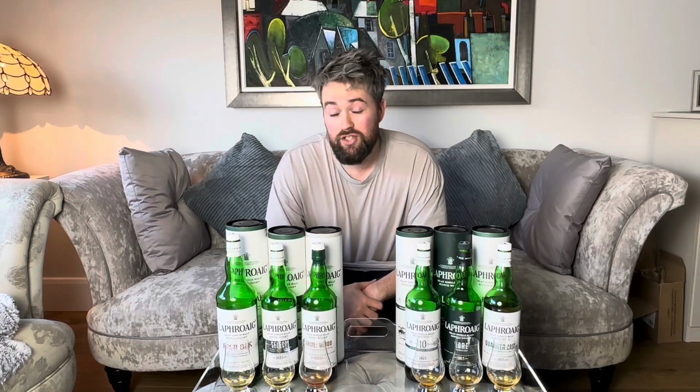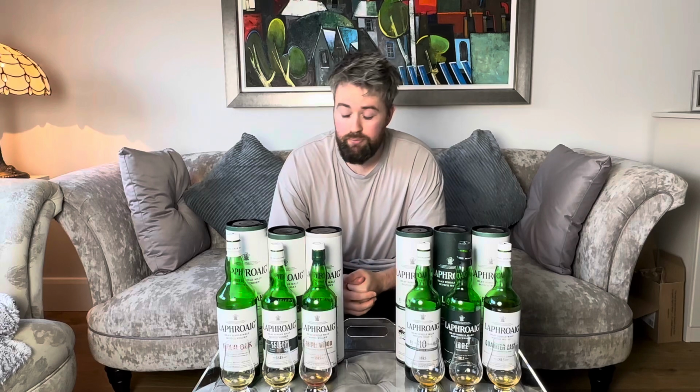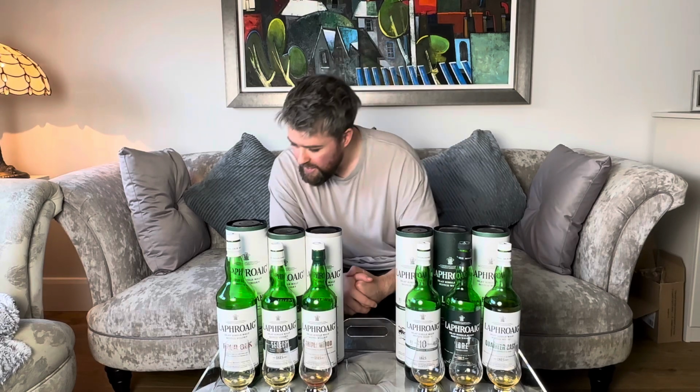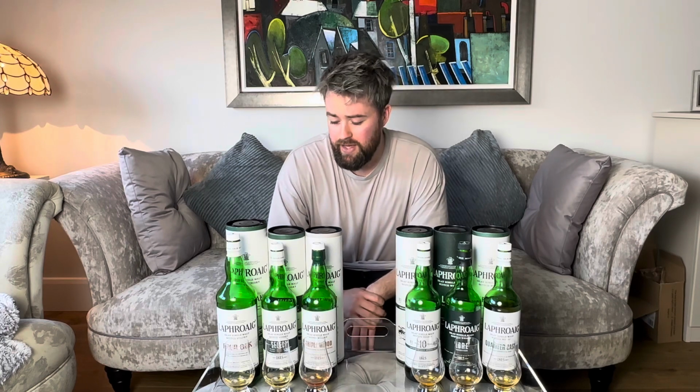So we have the Laphroaig 4 Oak, which is a travel exclusive, which is why it's in the bigger bottle, and that's a 1 litre bottling of Laphroaig. And that's aged in, obviously, 4 oak. It's 4 different types of wood, 4 different casks. And we have the classic ex-bourbon barrel. We also have quarter cask finish, European hogshead, and virgin American oak, which I've not had in a Laphroaig before. So it definitely intrigued me, so I got that.